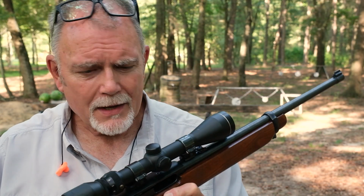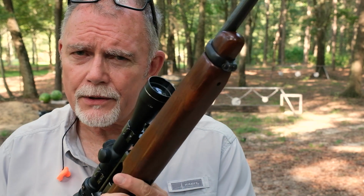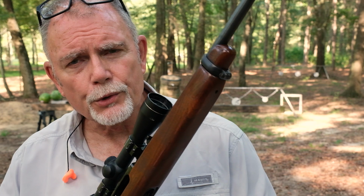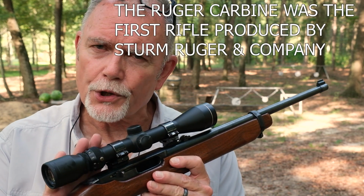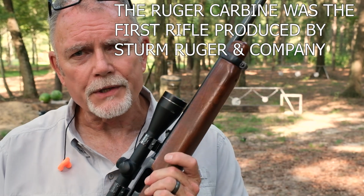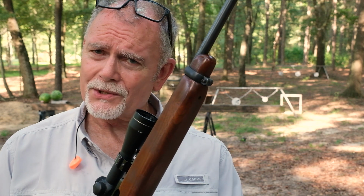You know, if you've got a Ruger 10/22, or a Ruger Precision Rifle, or a Ruger American, or a Model 77, or even a Ruger Number 1, it all began right here with this guy, the Ruger Carbine. It was originally called the Deerstalker, but they had to give up that title because of a problem with a pre-existing rifle-shotgun with Ithaca.